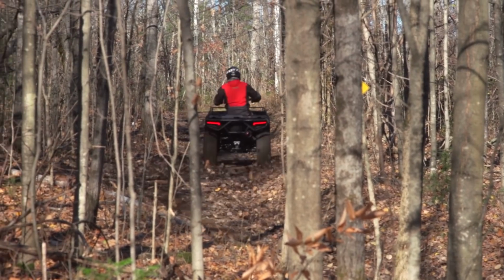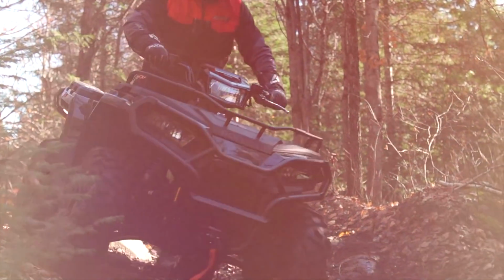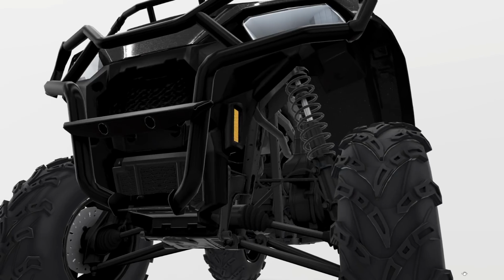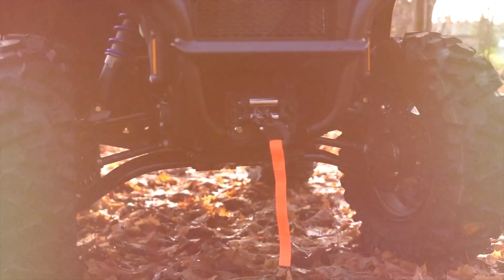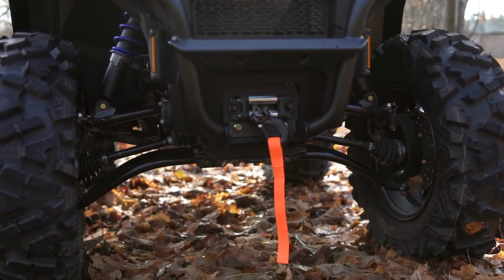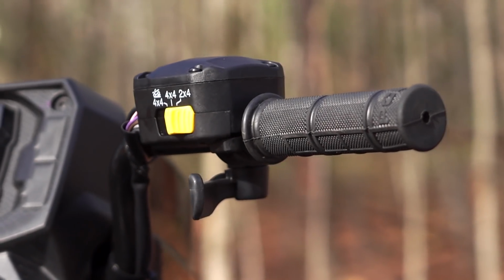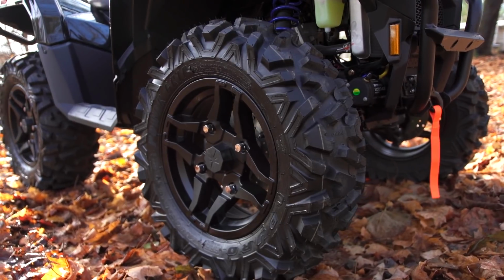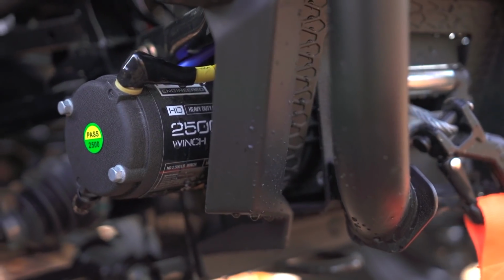The model that's priced directly below the Trail that we have here is the 570 Premium Edition. It features the McPherson strut front end, standard on-demand 4x4 system, and 25-inch tires on 12-inch aluminum rims. The Trail Edition features the new arched double A-arm front suspension, the higher-end true on-demand 4x4 system, and includes 14-inch aluminum wheels with 26-inch tires. It also comes with a winch.